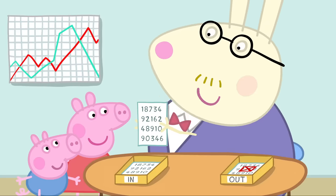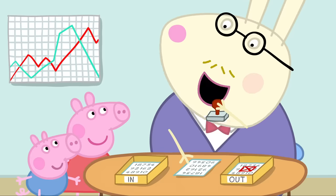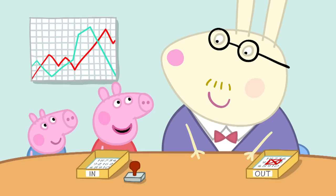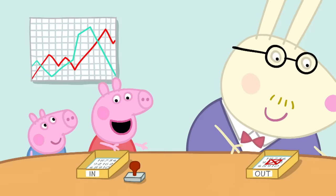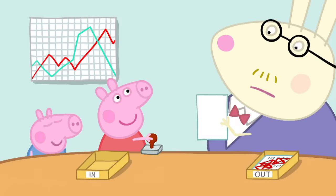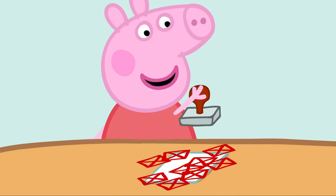I take very important pieces of paper. I take a rubber stamp. And I stamp the paper. Wow! What a great job Mr. Rabbit has. Can I do some stamping? Of course. I'll just find you some paper. Here's some paper. Maybe we should use some blank paper. Here you are. Peppa likes stamping with rubber stamps. I like doing Mr. Rabbit's job.